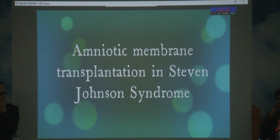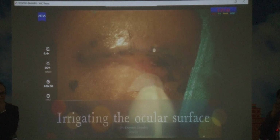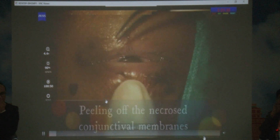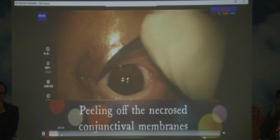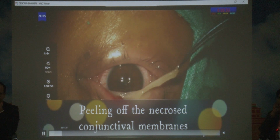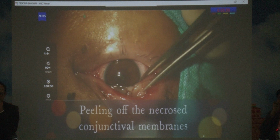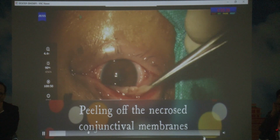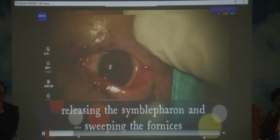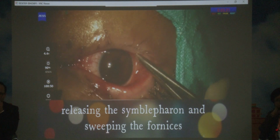So here is a video of how we went ahead and did amniotic membrane grafting for the patient. First, we irrigated the ocular surface. Then the necrosed conjunctival membranes were peeled off the ocular surface, the palpebral conjunctiva. The symblepharon was released, and the fornices were also swept to break any adhesions.